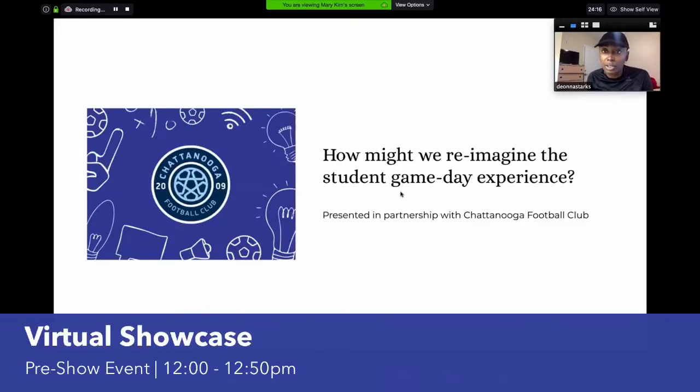The mascot is ready, the players are ready, Chattanooga is striking up and giving a chance and having great energy. So every day should be a great day for a soccer game. The goal of our team was to inspire the Chattanooga Football Club with several things to help with the game day experience. So just remember that we're all family.